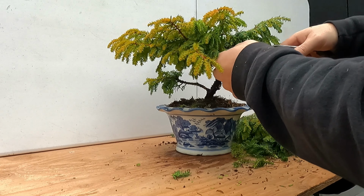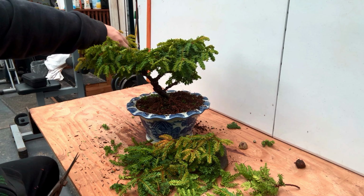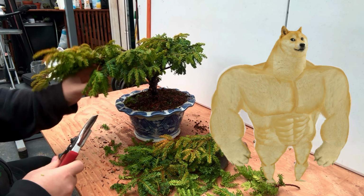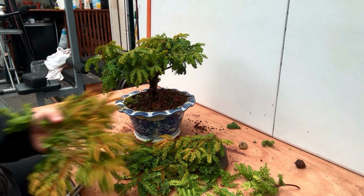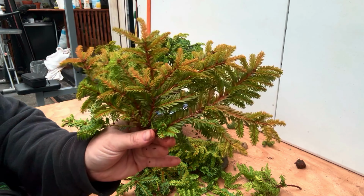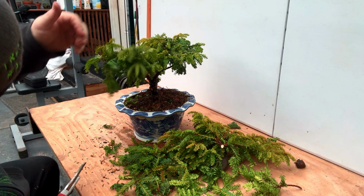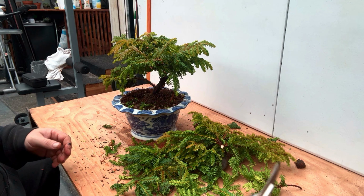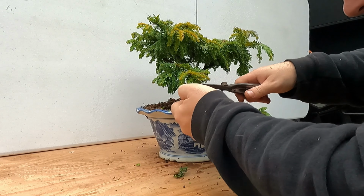Oh, that was a big piece. I really don't want that. Yeah, it looks like we're gonna have to bring in some of the big dogs. So that branch is a little bit too big. Let's see what getting rid of that much will do. So it's a large piece. How thick that is. That one hit. And now we'll just clean up all the stuff around it. It just doesn't look good right now. All this lower stuff.